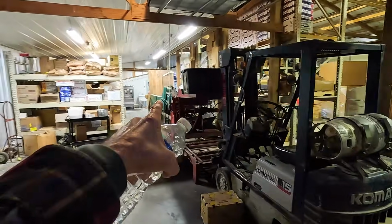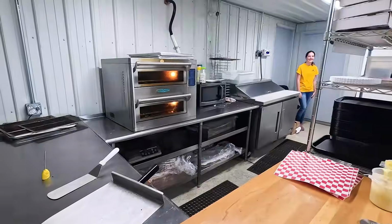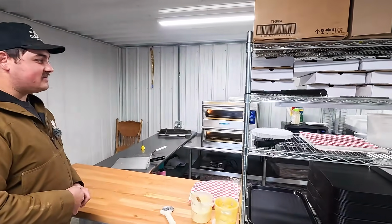All right, so we just came from the bakery over there. This is their warehouse area. And this is the pizza shop making area. We got some pizzas. We got a turbo chef oven. It could cook up to 10 pizzas in 3 minutes. It does really well. So fresh pizzas, and it's delicious. The girls absolutely love making pizzas here.